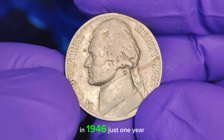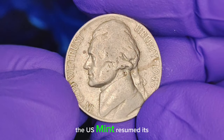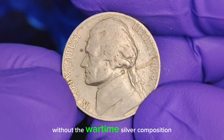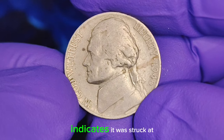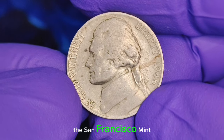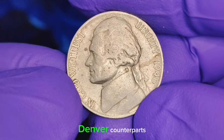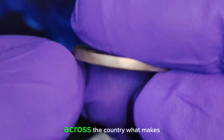In 1946, just 1 year after the end of World War II, the U.S. Mint resumed its peacetime production of nickels without the wartime silver composition. The S mint mark on this particular coin indicates it was struck at the San Francisco Mint, which produced far fewer nickels than its Philadelphia or Denver counterparts, making it significantly more desirable to collectors across the country.